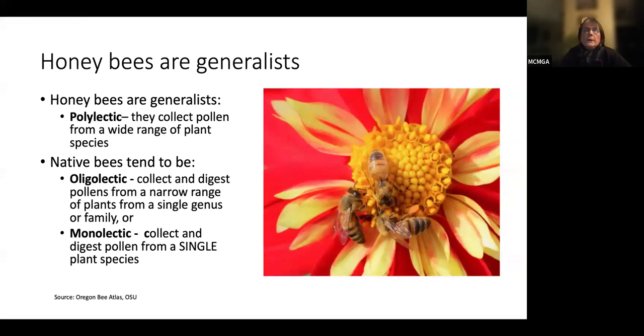One of the reasons honeybees can outcompete native bees is that they're generalists. They are polylectic, which means they collect pollen from a wide range of plant species. So you may see them all over your garden because they aren't very picky about what they eat. Here are three that are happily feeding on this dahlia. Native bees tend to be oligolectic. They collect and digest pollen from a narrow range of plants, or they're monolectic, meaning they only collect and digest pollen from a single species.